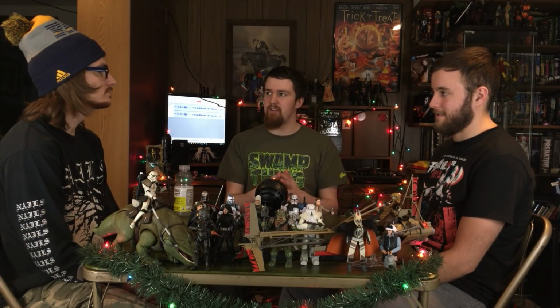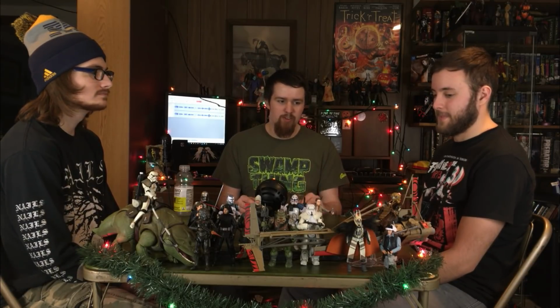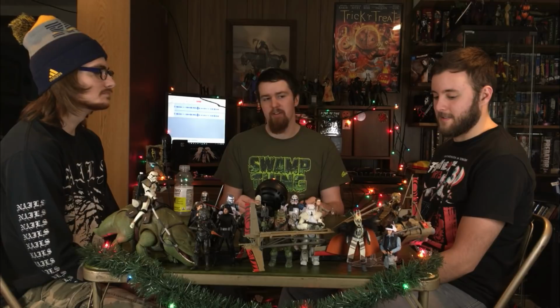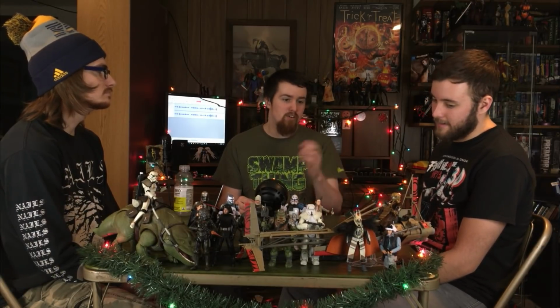And he was an extra $5 as well. But it's an amazing figure, and if the Black Series figures were always this quality, I have no problem paying an extra $5 for him. Yeah. Because he just is an absolute banger. Sure, he probably could have come with some more accessories. I don't know what he would have come with. Maybe a thermal detonator. Yeah, and the gun could have been painted, but the gun is also unique too. I don't think we've ever seen that gun in the Black Series.